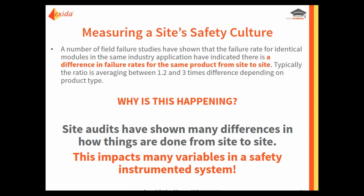So today, measuring a site safety culture. Now, we've done a few webinars before about the Site Safety Index. I think I personally have done 2 previously, and we're also thinking about doing a part 2 because there's so much information we want to tell everybody, and this is kind of like the missing piece that goes beyond the SIL certification. Now, a number of field failure studies have shown that failure rates of identical modules in the same industry indicate that there's difference in failure rates, right?